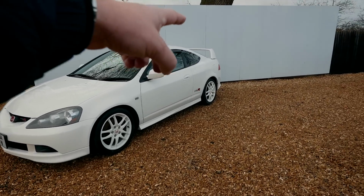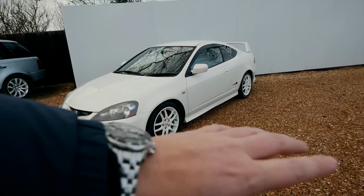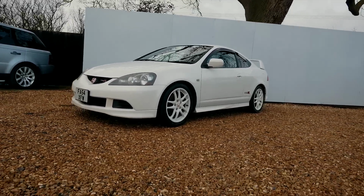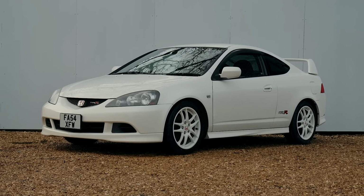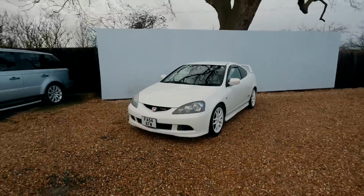Yeah, the bumper needed painting, the Type R stickers needed replacing, the wheels needed refurbing, and the whole car just needed a good old clean and a polish, and it is now done. So if you look at it from that angle there, it looks absolutely stunning. So yeah, that car will now go back up for sale, but I just wanted to update you to show you that it's all been done, progress is happening.